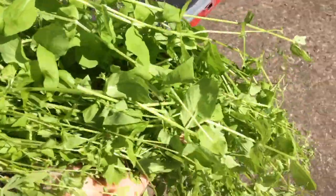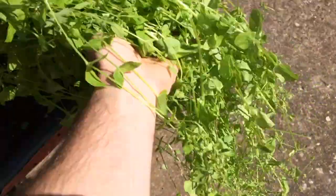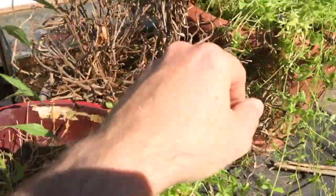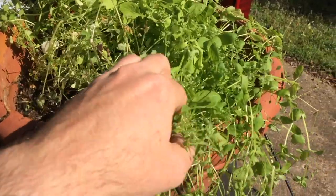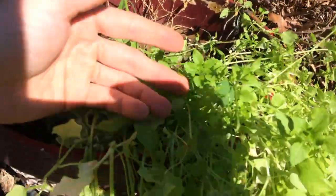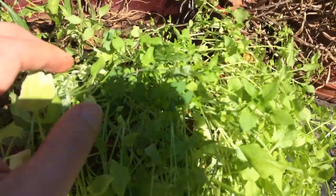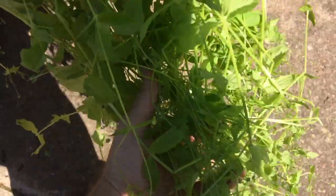Look at this. Look at that chickweed. Look how much there is. Growing from this little pot, it's happy chickweed. And then we have a bunch over here and a bunch over here. And I think I'm just going to harvest the whole thing. It'll be stringy being this long and mature, but I have some ideas. I may harvest the tips for food.